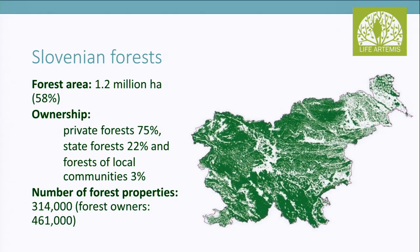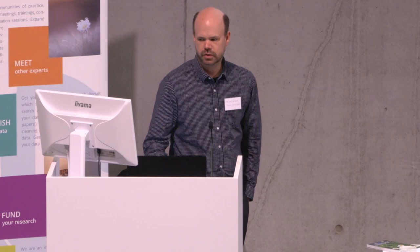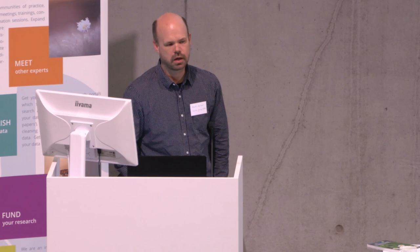So first, a very important part, Slovenia. Where is it? On the left side, it's Italy. And it's on the south and sunny side of the Alps. So Austria on the north side, and on the east side is Croatia. We are also one of the most forested countries, with 58% of the land covered with forests.